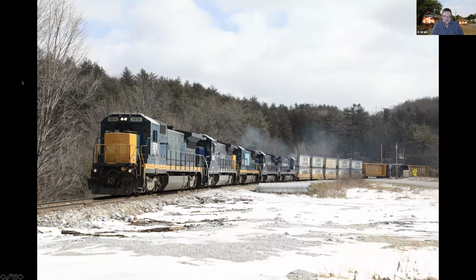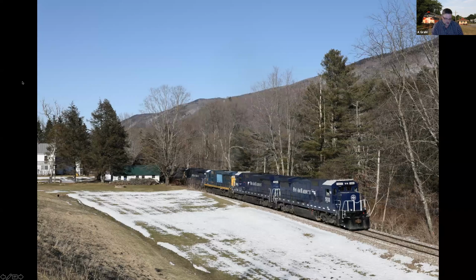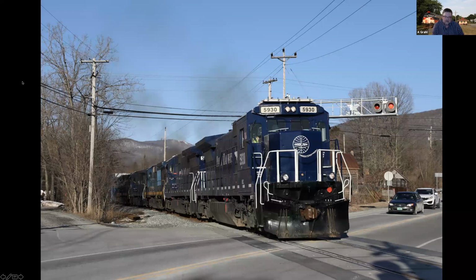Now, when the train came into Rutland, they just cut the power off, ran around and pulled south. We had better looking stuff here with some painted Pan Am B40-8s. This is East Dorset on the way down towards Pan Am. Here we are in Manchester Center.